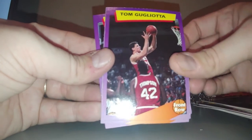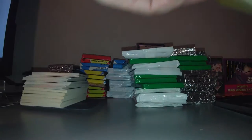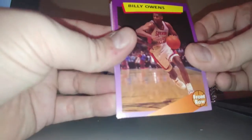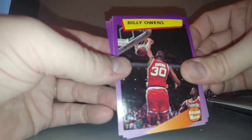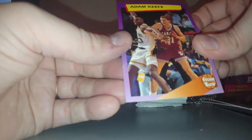Larry Stewart. Stanley Roberts, Todd Day, Clint Witherspoon. And this is the last pack of the stuff. Billy Owens, Walt Williams, Larry Stewart, Steve Smith, Weatherspoon. Okay, free with each membership. Billy Owens, Stanley Roberts, Bryant Stith, Adam McKeith. And that is it for that.